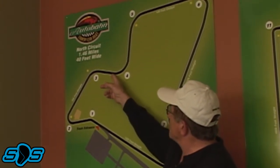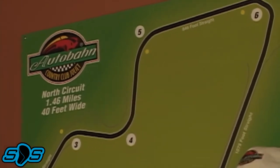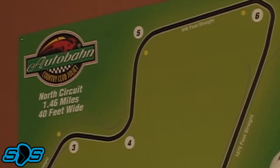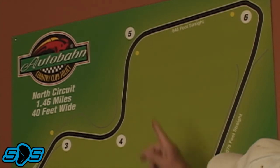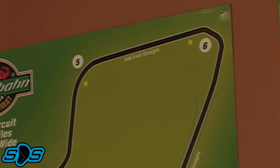So if you can apex 4 late, minimize how much to the right you go, get set up for 5, you can make 5 a very fast corner. In a lot of cars, it's in the neighborhood of 90 miles an hour. And that leads on to a straightaway between 5 and 6. So 5 becomes a pretty important corner.